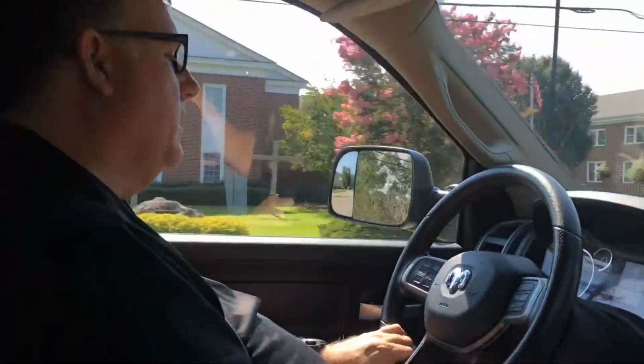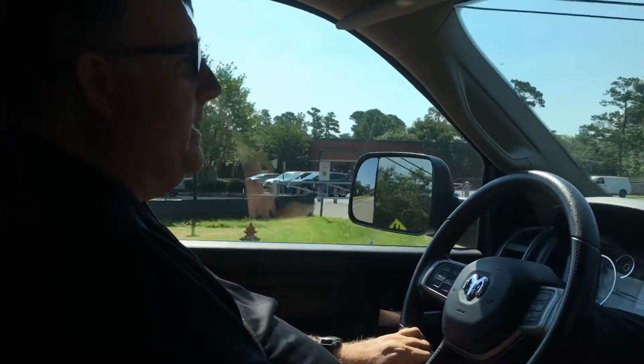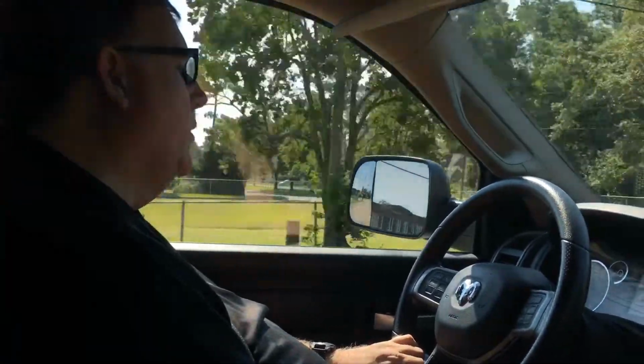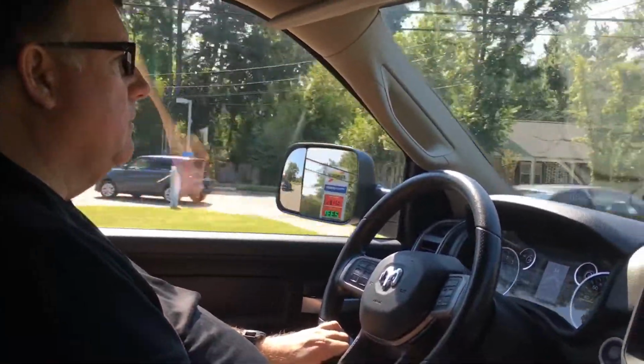We were hoping to get a little bit better than 11 miles per gallon, which is what we have right now. But the Dodge truck is a 2019 2500 four-wheel drive Tradesman with a few upgrades. And so far, it's been a very nice ride.